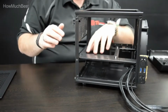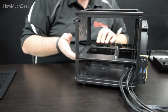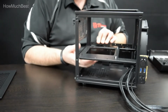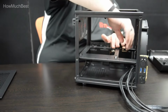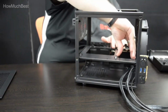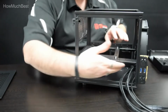In the tiniest H-series case, the H210 and H210i measure just 27 liters, but don't sacrifice any features. The full tempered glass showcases your Mini-ITX design with stunning clarity. The front mounting bracket permits the installation of radiators that are up to 240 mm. It supports both SFX and ATX power supplies as well as a front port for USB 3.1 Gen 2 Type-C connectivity. You don't have to sacrifice anything in this build.